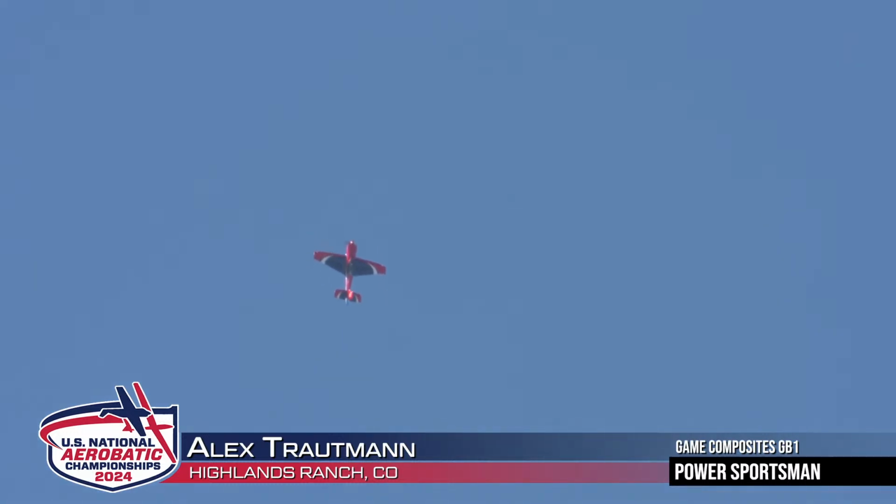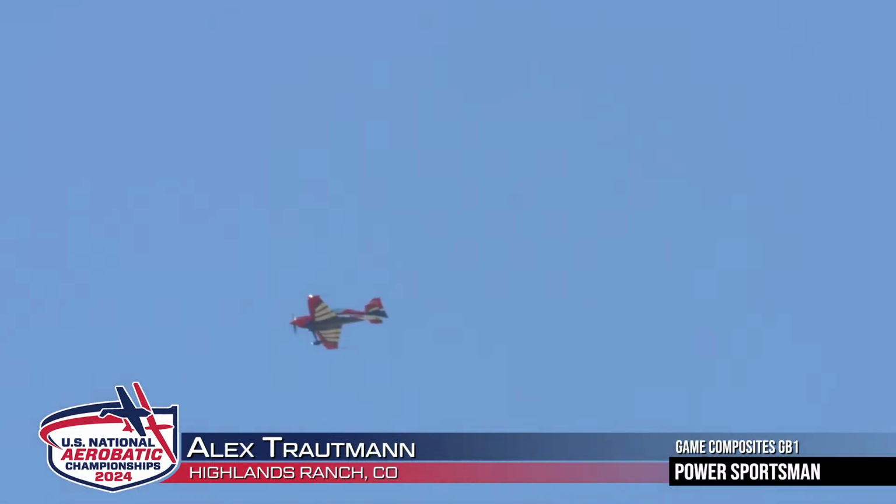Pulling back to vertical, plenty of energy, plenty of altitude. Pulling back on the stick, coming around. Looks like we're into a pull, pull, pull Humpty. Might have a quarter roll. There it is on the way down. Just coming level. He's right at center box. A few seconds, he'll be out to the south if we do not see some movement.